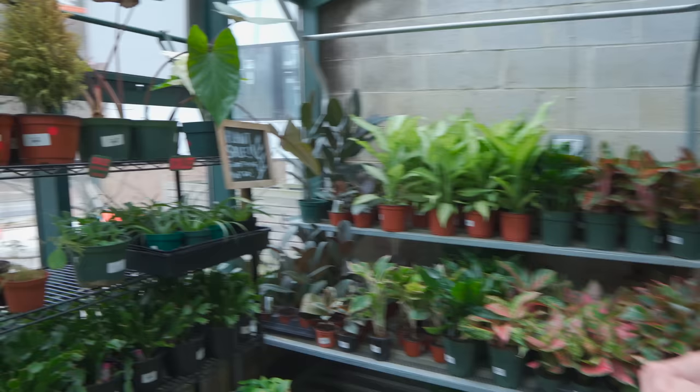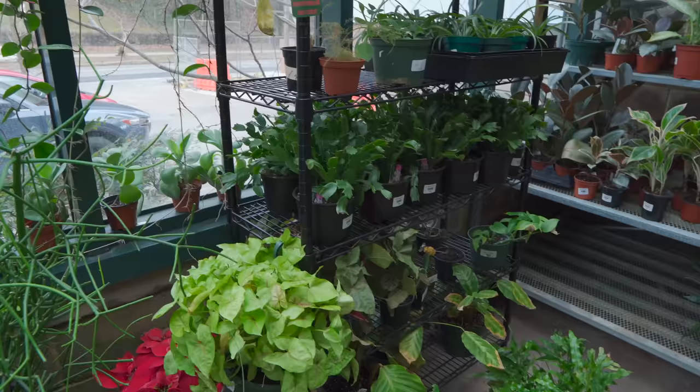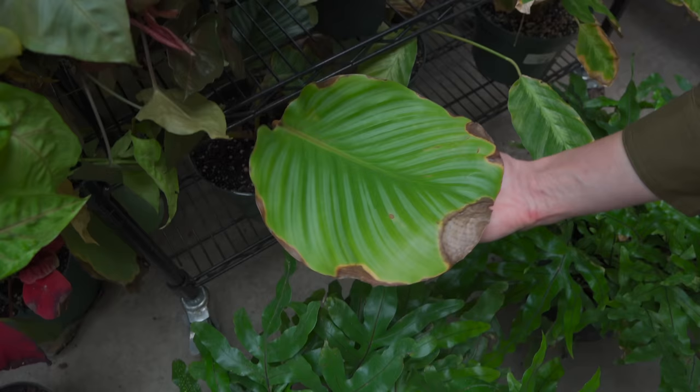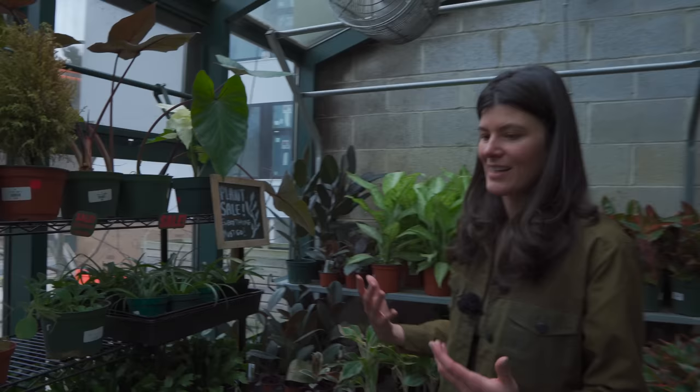Plant sale, everything must go. Everything on this rack. You can see this is kind of what happens to a lot of the Japertias or Calatheas. Don't feel bad, this is largely what happens, where it gets these little brown edgings. It usually happens because of the lack of humidity or watering with something that's not distilled water.